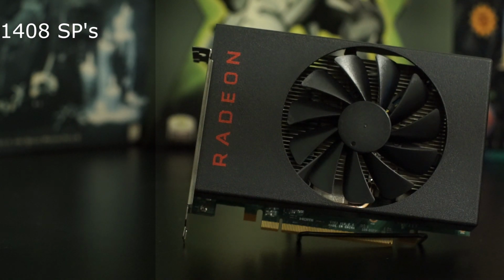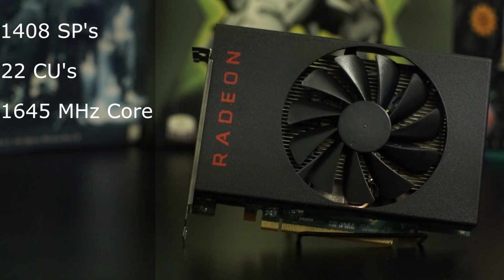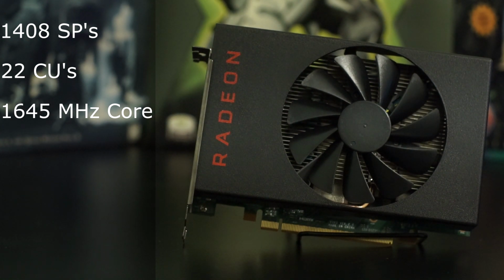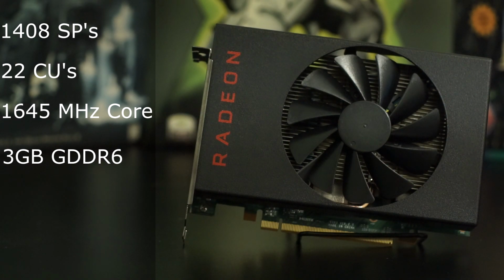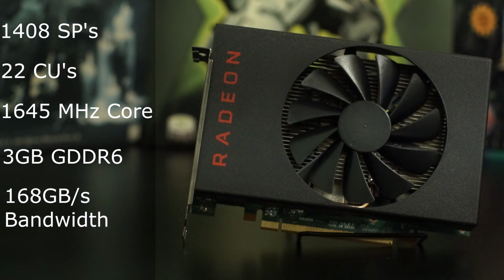With 1,408 shaders, 22 compute units, and a core clock of 1,645 MHz, this is just a slower clocked RX 5500 XT with only one major difference, and that is it comes with only 3 GB of GDDR6 with a memory bandwidth of 168 GB/s. That is 56 GB/s less than the 5500 XT. Other than that, it's basically the same card at a $70 or more discount, or it would be if you could actually buy it on its own.